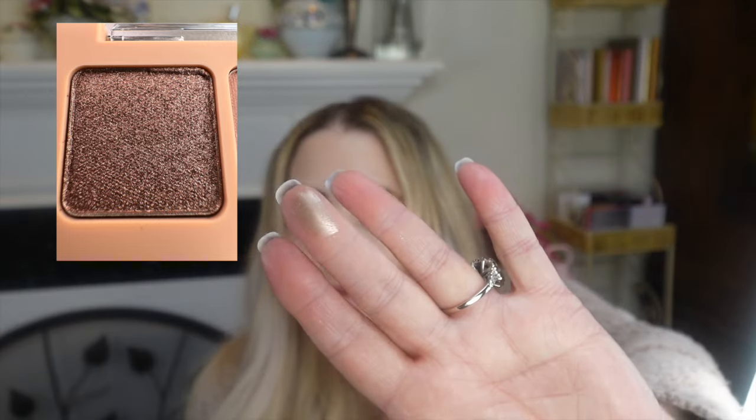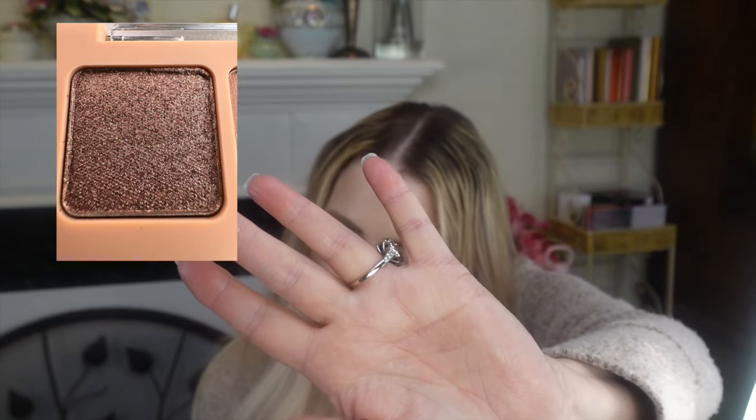We have the color Devotion, and it is just one of those really fun metallic-y shades. And she's got so many new formulas now that feel so much thinner than they used to, and not in a bad way, and not that I ever felt like they were thick, but these are really streamlined. And look at those two together. I mean, just really pretty.